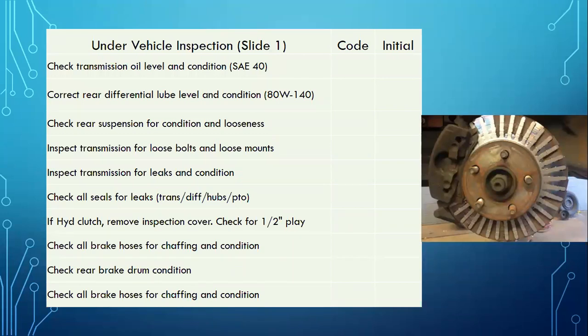Be proactive on your seals for the transmission differentials, especially your wheel hubs and your PTOs, because they get leaking and they leak more than you realize, or they're only leaking when the PTO is on going down the road. Next thing you know, you've got an empty transmission and a very expensive repair. Be proactive on that stuff, and it'll save you money in the long run.